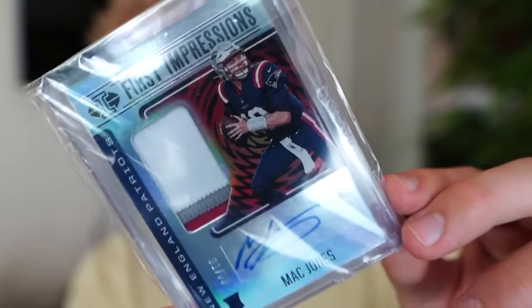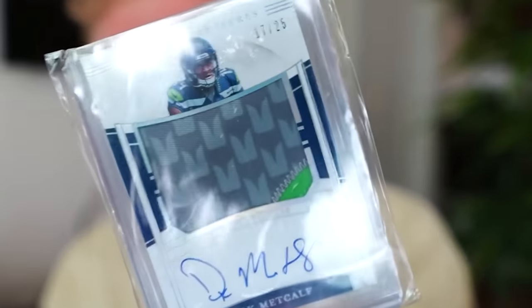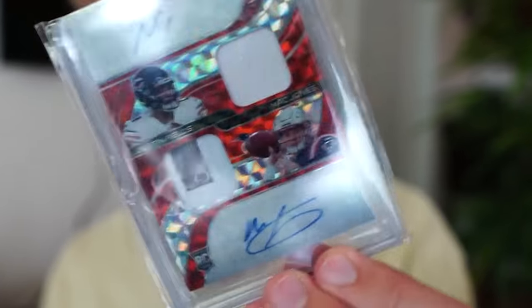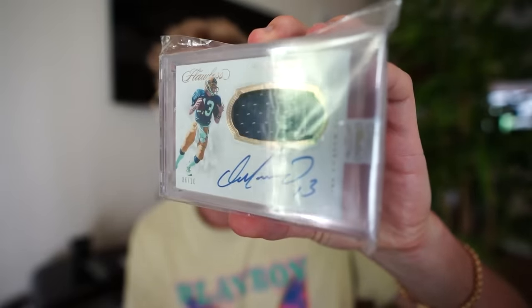You got Big Mac Jones, Patch Auto First Impressions. You've got a perfect 10 CD Lamb here. You got this beautiful 17 of 25 DK Metcalf. You got a 98 of 99 Patty Mahomes. A patch and an auto from both Justin Fields and Big Mac Jones. And ooh, actually this one's my favorite. This one is a thick boy. You got an 8 of 10 Dan Marino patch and auto. So dope. So dude, they gave me all that to give away too.